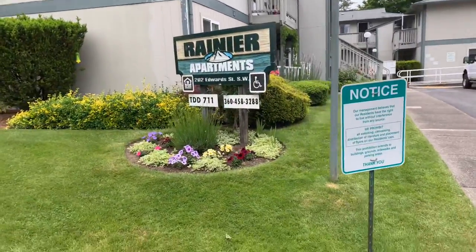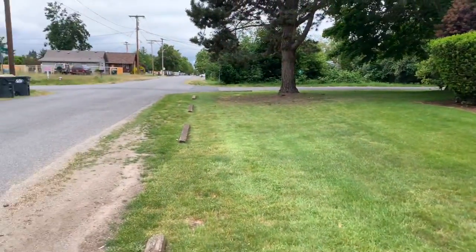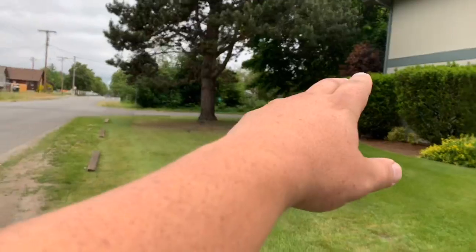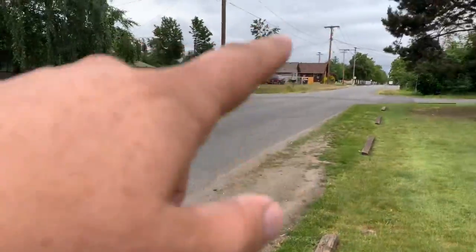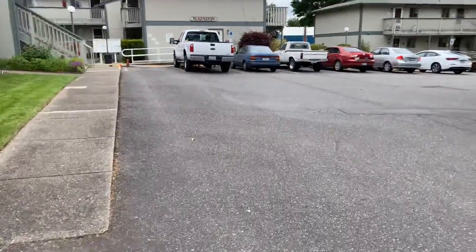But here we are at 202 Edwards Street Southwest. That's a low-income housing property. I think the main drag is right out here. Yeah, the main highway, and that takes you over towards McKenna. But you come right off the main highway, two blocks. You come in here to Rainier Apartments.